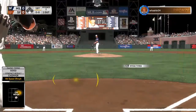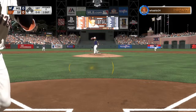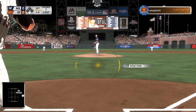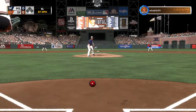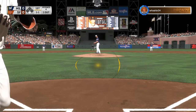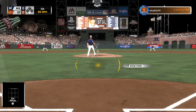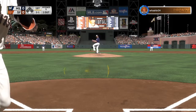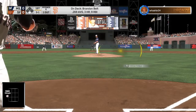Into the box, Gorkys Hernandez, and he's looking to get it going. Off to a bit of a slow start this year. Here's a first pitch slider that just tails out of the zone. It's ball 1. The windup and the 1-0 pitch. Knee-high slider that he takes a look at. And that one stayed too low apparently. Heavy sinker just stayed inside.